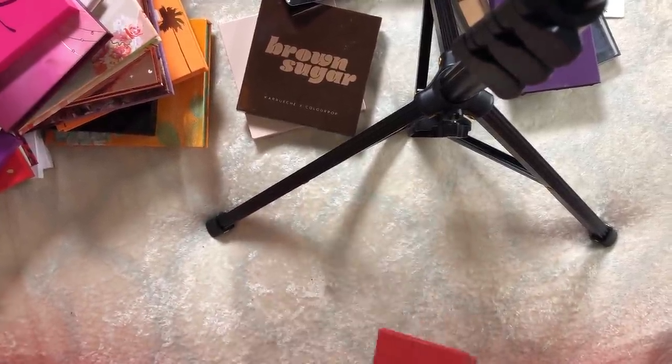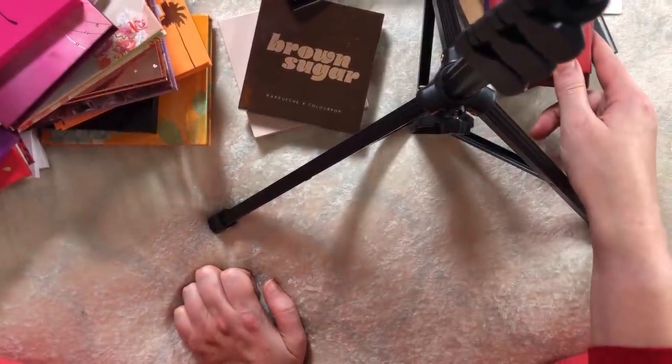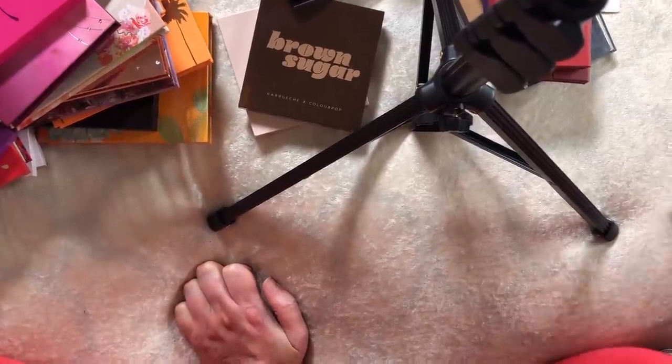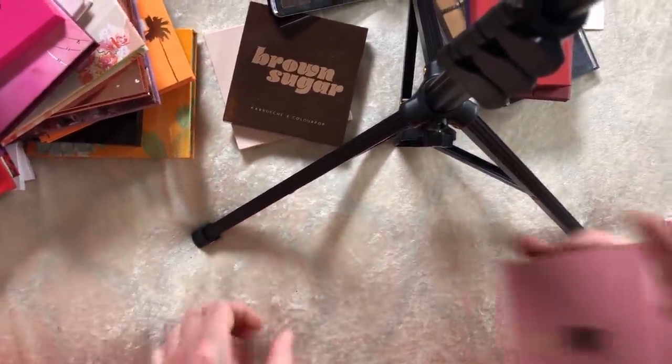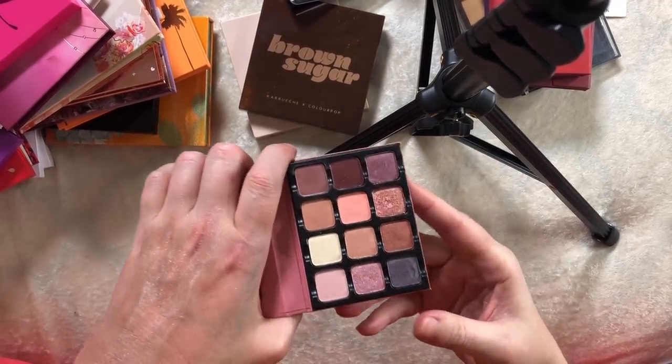I don't know where it is at the moment, but I have their newest Paris Edit here somewhere. It's going to annoy the heck out of me until I find it. Oh, it's right here. Okay. So this is the Paris Edit. This is the mauve one.